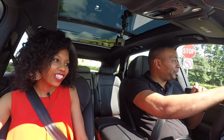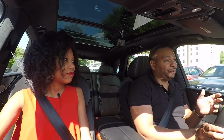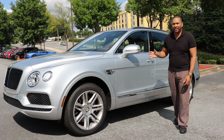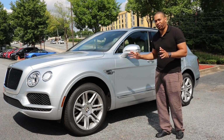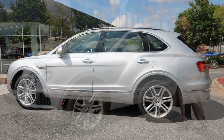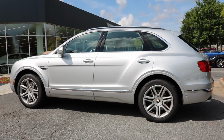Okay, so before we close out the video, what I want to do is give you guys a quick comparison of this design series Bentayga to a typical standard Bentayga, so you can see how drastic the difference is between the paintwork and the interior. All right. So this is a standard Bentayga W12, no special trim or anything. See how drastic of a difference it is compared to the design series we've been looking at.